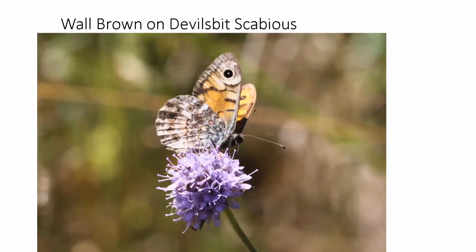Wood brown on devil's bit scabious. This is, for me, a hit and miss species. 2 years ago, I had 5 in the garden, all at the same time. Last year, I had none. So I only ever see second brood in August. I've never yet seen a first brood or a third brood in the garden. There's a tiny colony on Chantry Hill, and so this is not a species which is common where I live. So I'm lucky to see one at all. 2 years ago, a male sat in the same spot for 5 days in a row. So when they do find somewhere they like, they will stay.